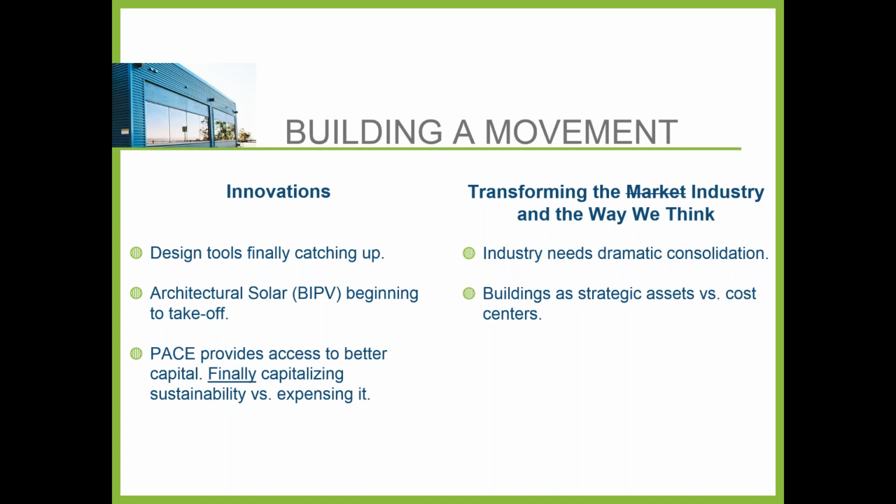So eventually, what we need to do is recognize that real estate is location and building, that buildings are in fact strategic assets, they're brand assets, they're ways of attracting and keeping the best people, and that they should be treated as such, not simply as cost centers that need to be managed.